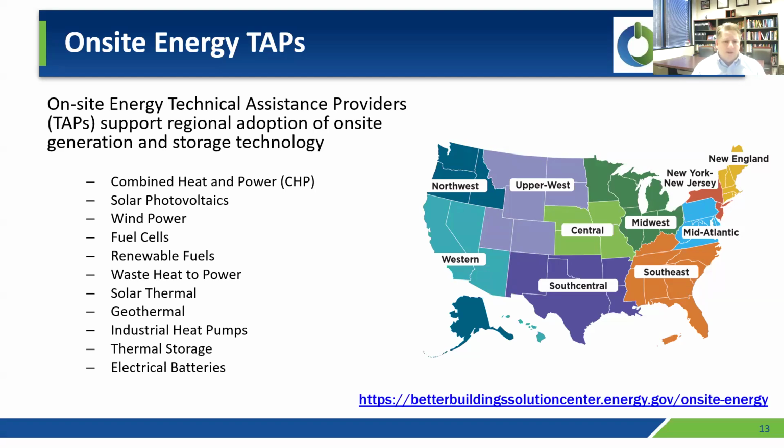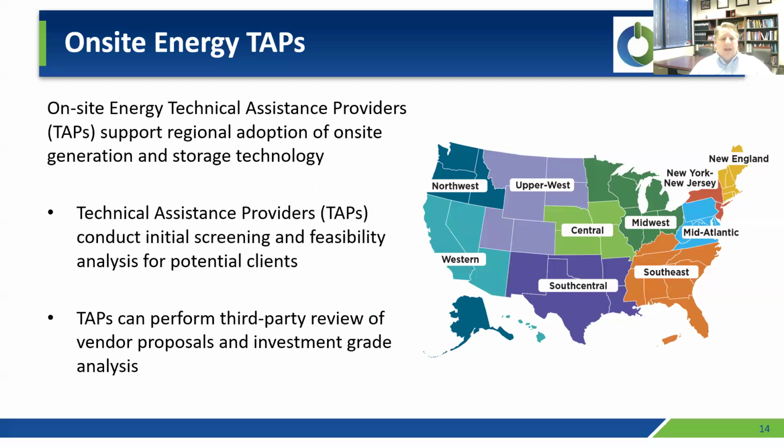Everything from combined heat and power plants to solar PV, to fuel cells, as well as solar thermal or industrial heat pumps. They will help you through the entire process. They can do a number of things for you. They can do initial screenings and feasibility analysis for which technologies might make the most sense for your facility. But they can also help you as you go through the bidding and implementation process. They can be an objective third-party review of any vendor proposal you get, and any investor grade analysis that comes with that. So they'll do their initial screening and provide you with a preliminary analysis, or they can also evaluate those of others.